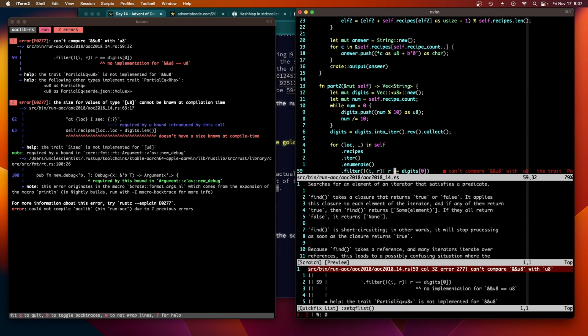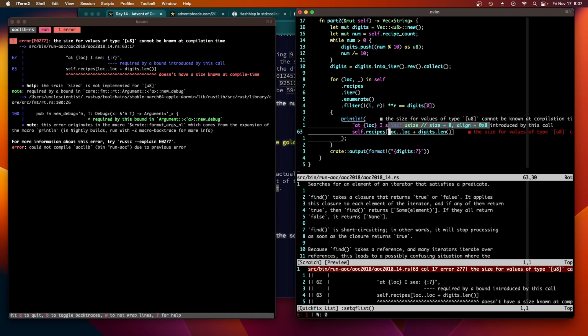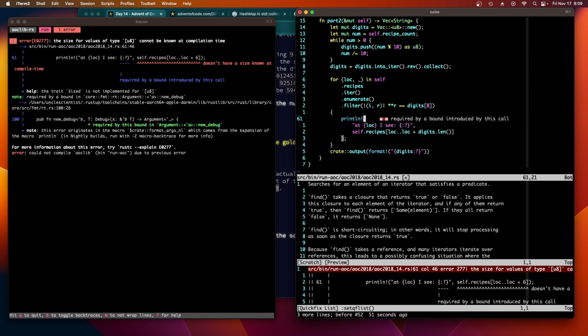We can't compare ampersand u8 with u8. Lock is usize. Digits len is usize. Oh, it doesn't know the length of the slice, so it can't print it. It won't let you do that. You have to know the size of the slice at compile time. And I kind of do, because len is fixed len, but actually, if I put a constant in here, will it know? If I put 6, will it know that the size is known? Because it's definitely a size of 6, right? But it can't figure that part out. That's a shame. I guess what I could do is I could say iter collect and just make a vec out of it. I don't know if there's a smarter way to do it.